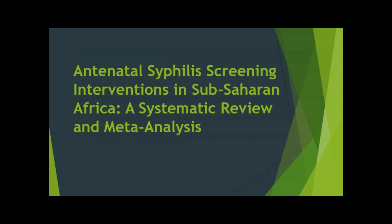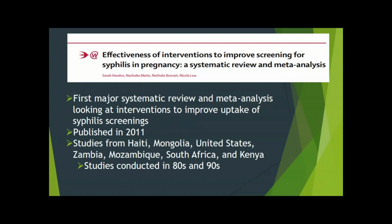The second study I wanted to present is on antenatal syphilis screening interventions in sub-Saharan Africa in general. It's a systematic review and meta-analysis. Now that we found that so many women are not obtaining these syphilis screenings, how do clinics actually go in and improve their uptake of syphilis screening? That is the aim of this study.